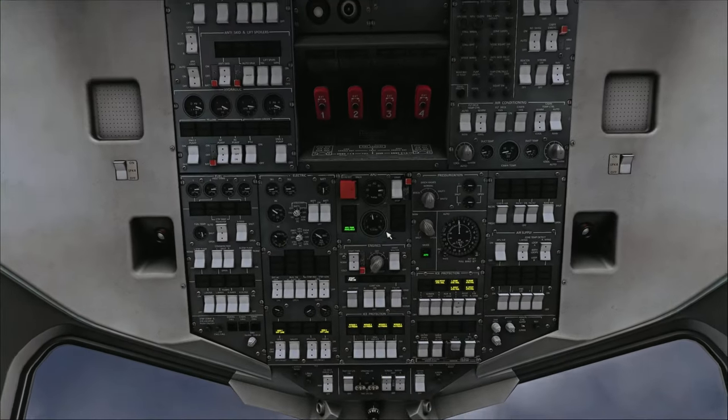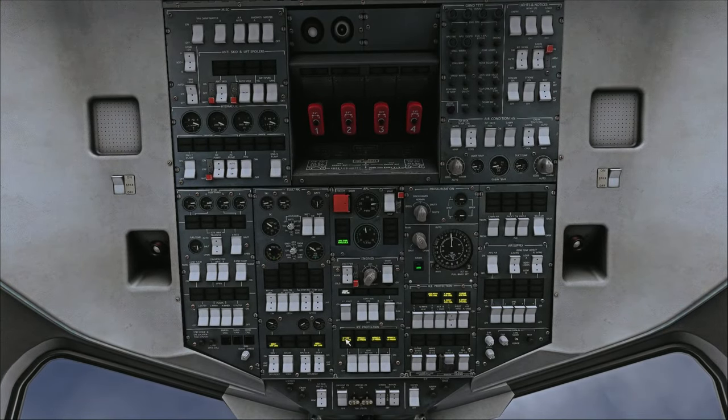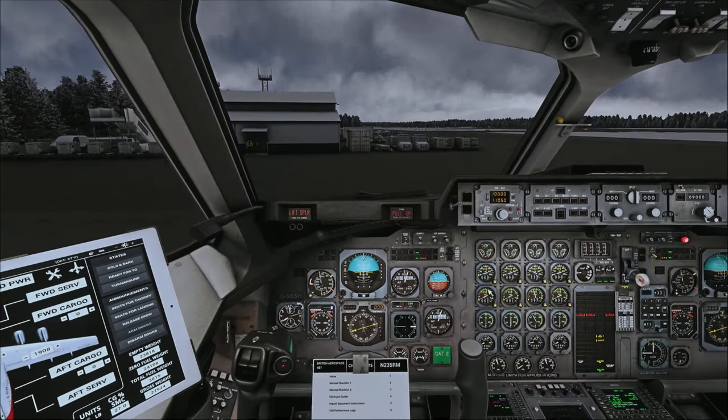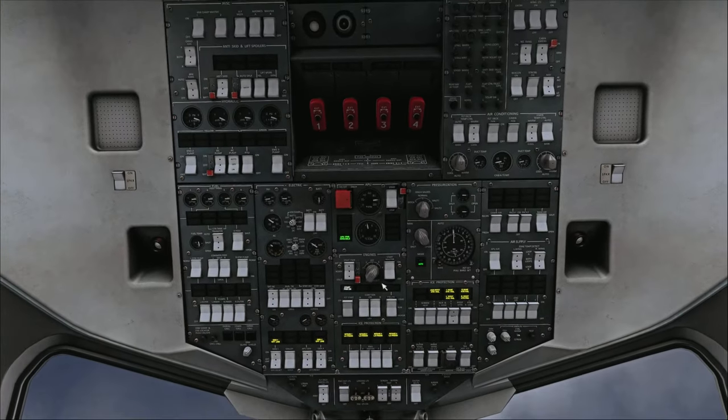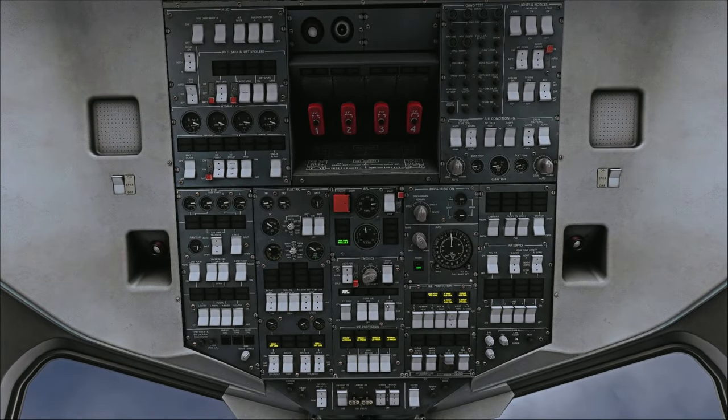Okay, so quick check up here. So that should be engine 3 on. Generator's already armed, so they should come on. Make sure we're all stabilized. We're good. Okay, engine number 4. So we should say engine 4, start.